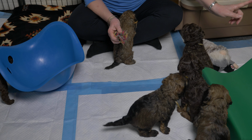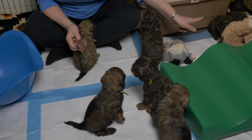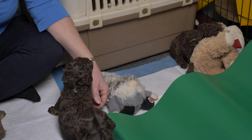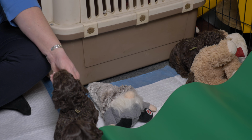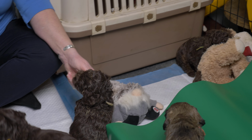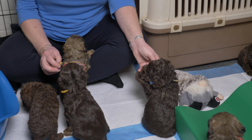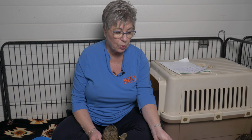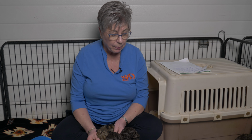And if you'll check out over here, you'll see that Mr. Green Collar is enjoying a very nice nap with his teddy bear. So this is part of what we're going to talk about today in the video, is what we put in with the puppies at week 4, why we put in the things we do, and how it really helps benefit you as the future puppy owner.